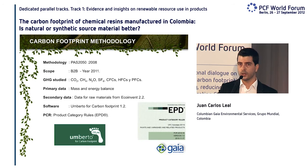Well, the methodology that we use is PAS 2050. The scope was business to business because these resins are used in other companies to make other products. The year was 2011. We studied all the greenhouse gases. We got primary data from the mass and energy balance for the production plant. We got secondary data for raw materials from Ecoinvent 2.2. We used the software Umberto Carbon Footprint 1.2 for the calculations, and of course, we applied the product category rules of paints, varnishes, and related products of EPD.